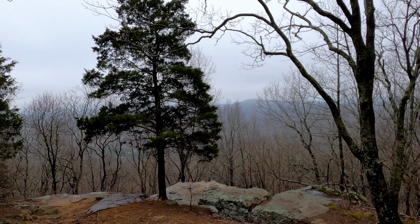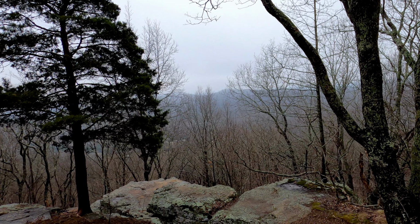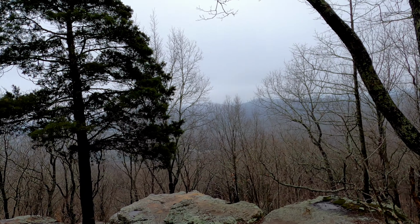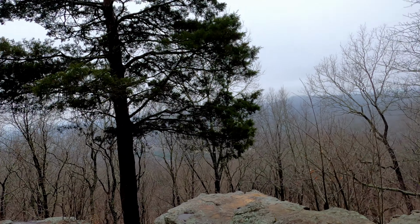Now on a sunny winter day, this is a beautiful spot to come to because you can see off into the valley. It's not very sunny today, but in the summertime it can be disappointing because the trees are all covered with leaves and you can't see anything. So I like to come here in the winter.